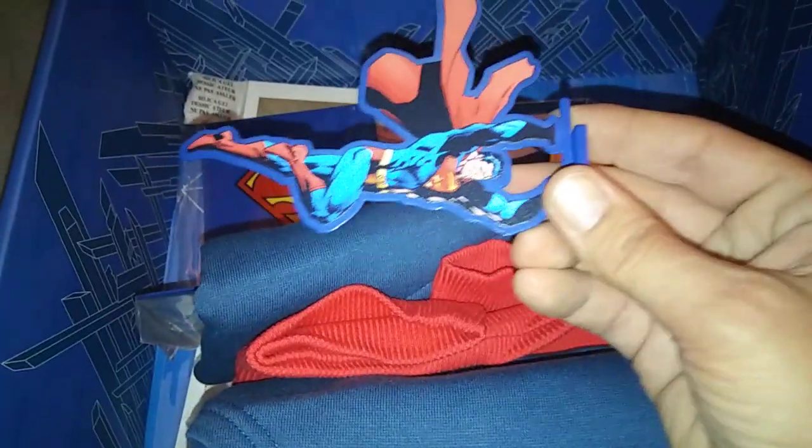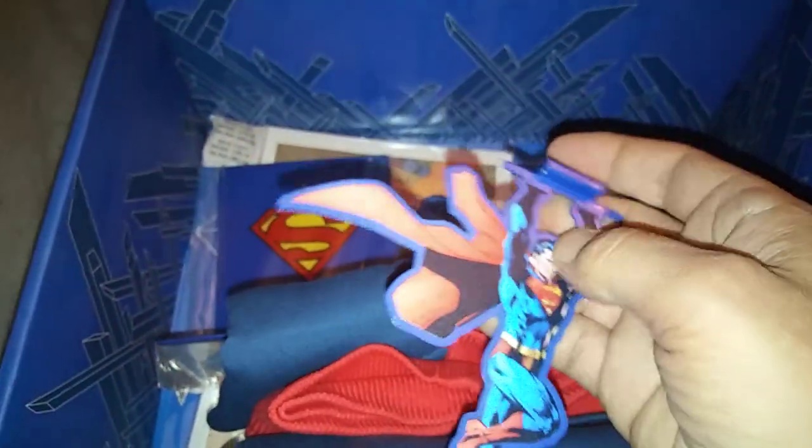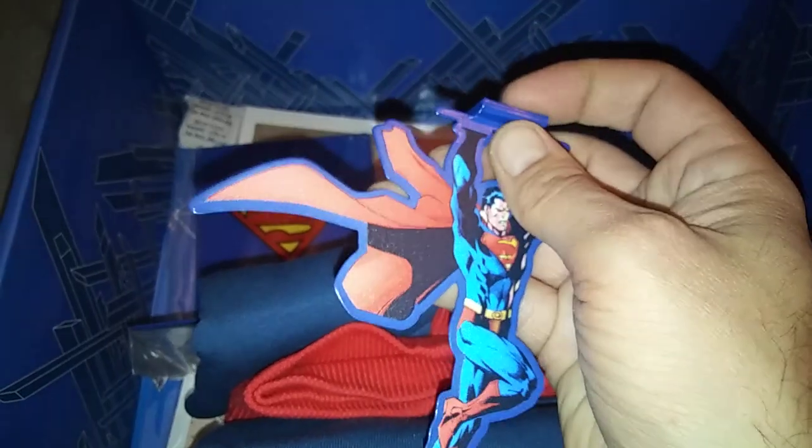So that is a magnet. I guess it's a refrigerator magnet thing. You put them up like he's pushing the refrigerator door closed. Yeah, it's kind of the whole thing. Like whenever Superman pushes the planet, wouldn't he just look like he's doing a handstand? So yeah, I guess that is a magnet.